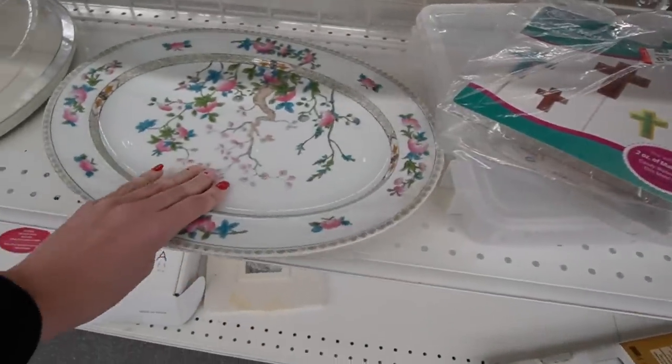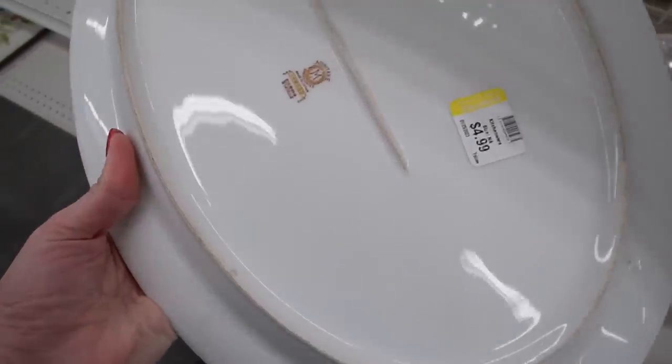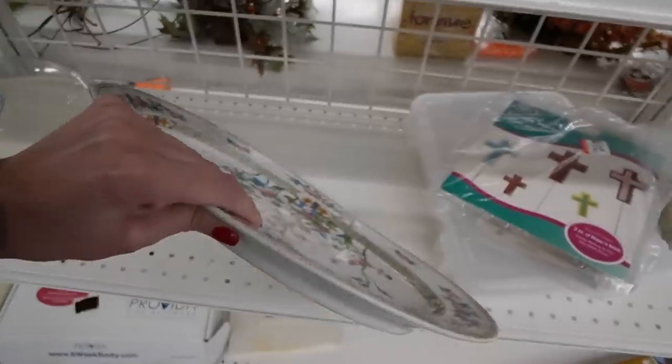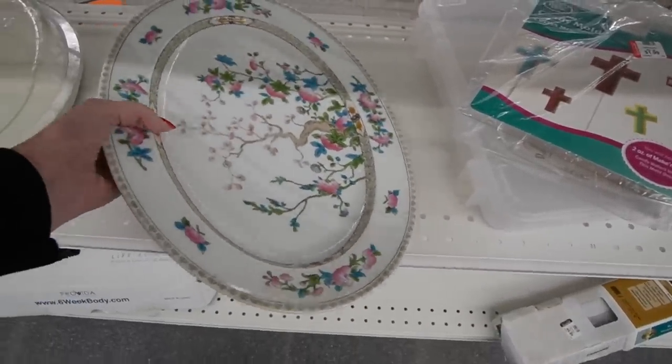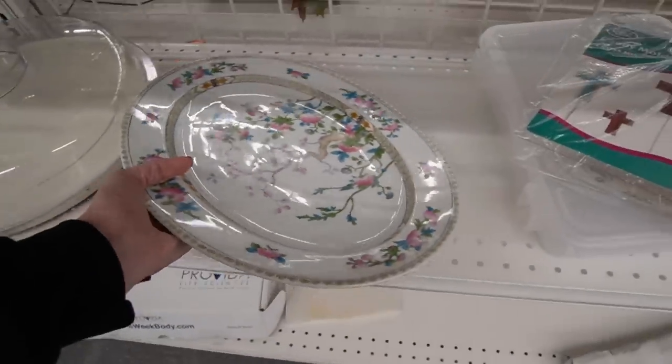It's a pretty platter, hand-painted, probably. Noritake in wood. $4.99. That would be a pain to ship, though. I have to consider the complaints I would get. I don't know if they're worth it.